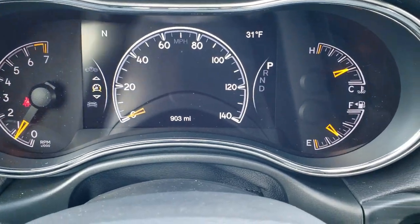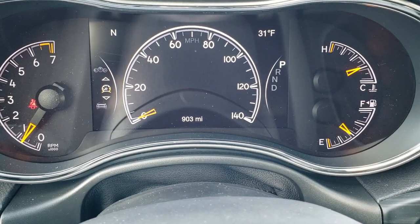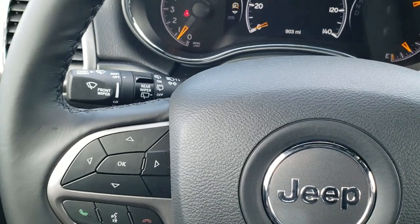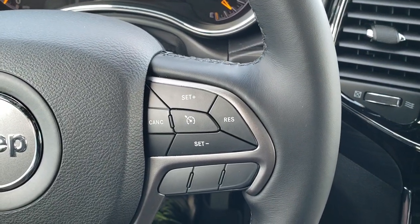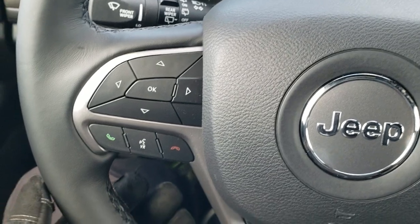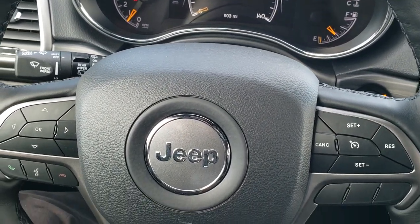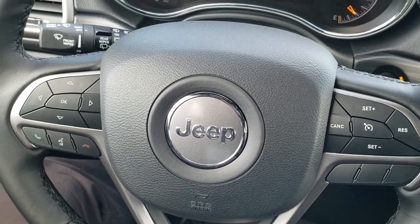And this Jeep was a dealer trade to us, so it's gonna have a little bit more miles on it. It has 903. We got this one from Pennsylvania on kind of a unique dealer trade, but that's why the miles are on it. Has cruise controls on the right, Bluetooth and information center controls on the left, and audio controls behind the steering wheel. I like that they really haven't changed the steering wheel on the Jeeps, Rams, Chryslers much in the past probably 6-7 years.